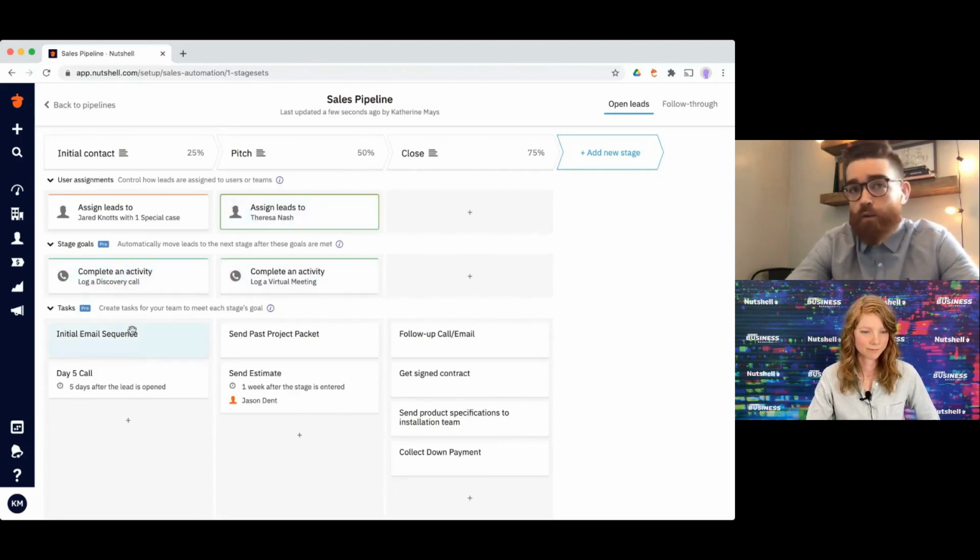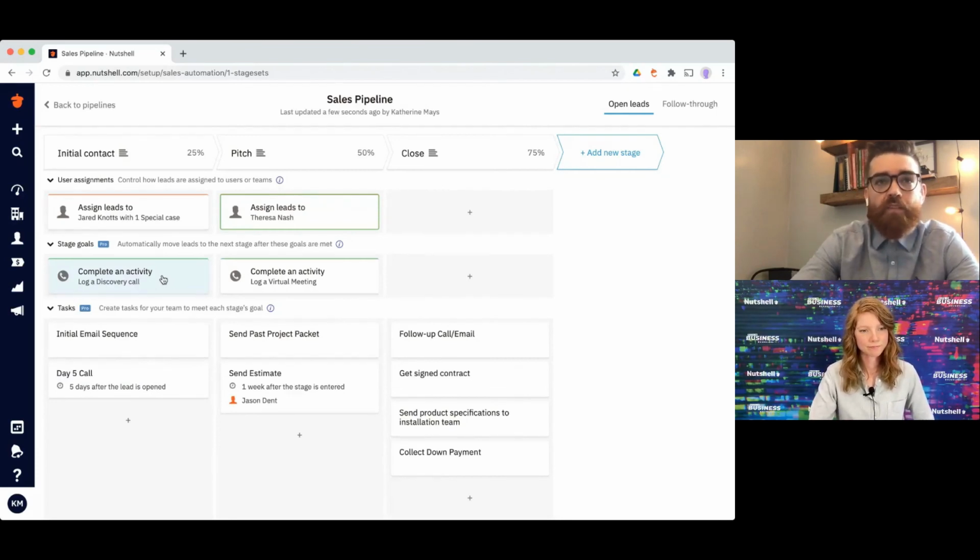Right below that are your goals, which can create the automation and move the lead from one stage to another. So basically, as you can see here in the initial contact stage, our goal is to log a discovery phone call. Once the reps do that, the lead advances and it triggers the next steps of the process here.